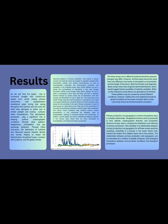Results. As we see from the graph, due to increased sunlight and nutrient-rich waters from winter mixing, primary productivity and phytoplankton abundance peak during late spring through early fall, while they decrease in the winter due to limited sunlight and cooling surface water temperatures. The atmospheric process plays a significant role in shaping surface oceanographic conditions through wind patterns, temperature, precipitation, and gas exchange. Through these processes, the distribution of nutrients and dissolved gases impacts density and salinity, helping to shape the thermohaline circulation, the ocean conveyor belt, as we all know, patterns, and the global climate.